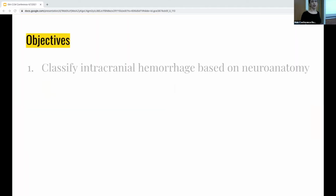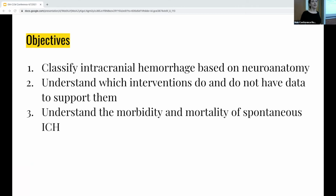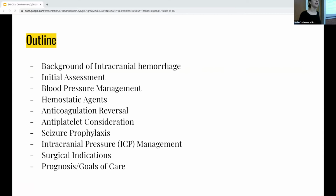Our goals are as follows. One is to classify intracranial hemorrhage based on the neuroanatomy, because this is fairly important for prognostication and management. Two, understand which interventions do and do not have data to support them. And three, understand the morbidity and mortality of spontaneous intracranial hemorrhage.